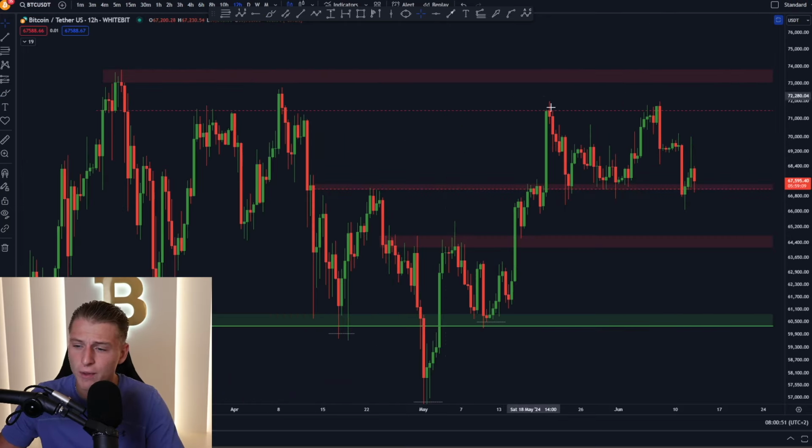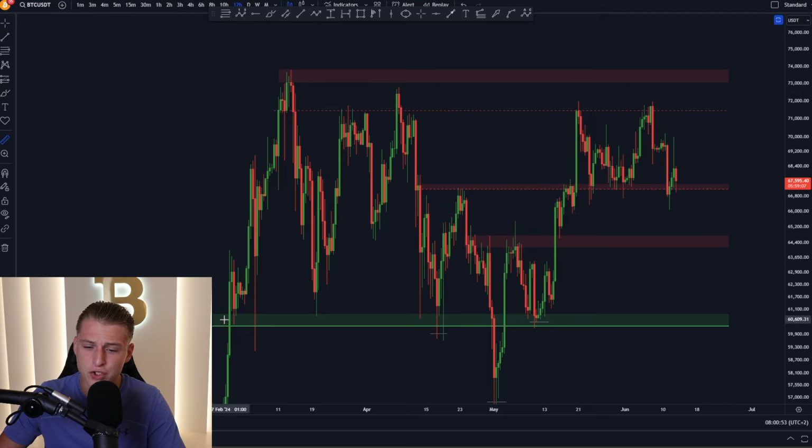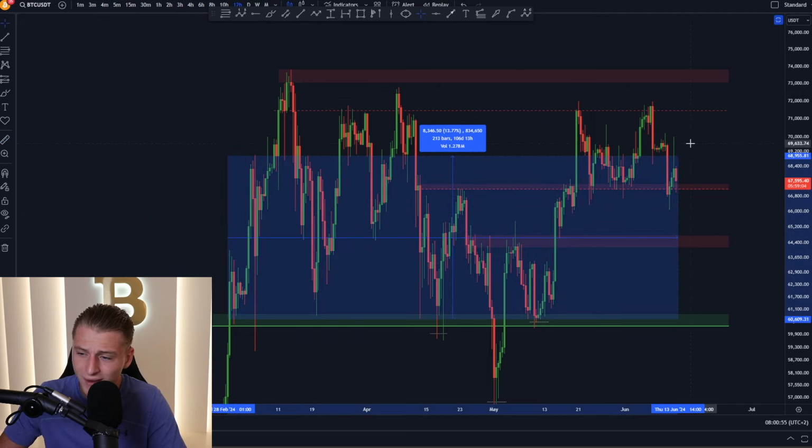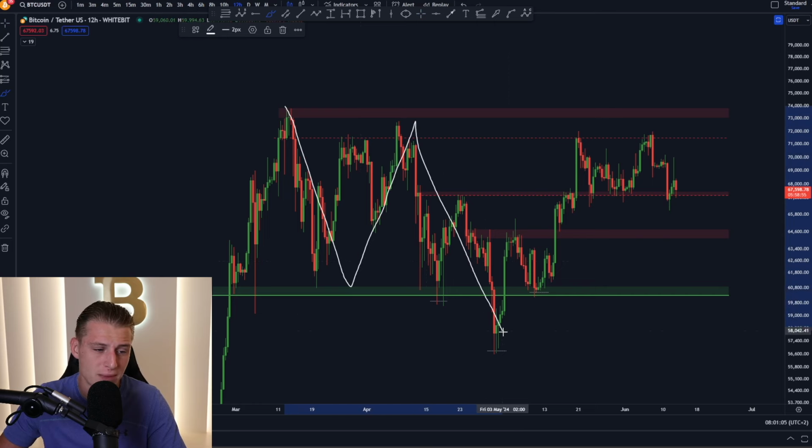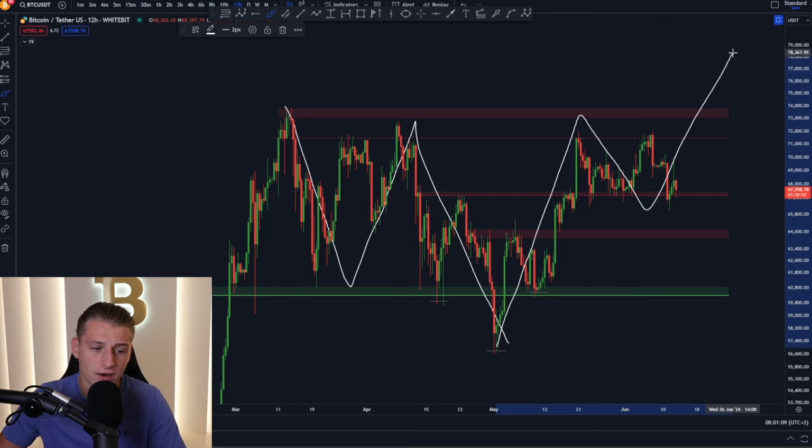But like we know, on the bigger perspective of it all, Bitcoin has been consolidating sideways for over 106 days in a row. And currently, we're just seeing more sideways consolidation price action. And if I'm zooming out on the bigger perspective, we can see that we first created this massive downtrend with, of course, a lower low. And now we're still creating that higher low structure.